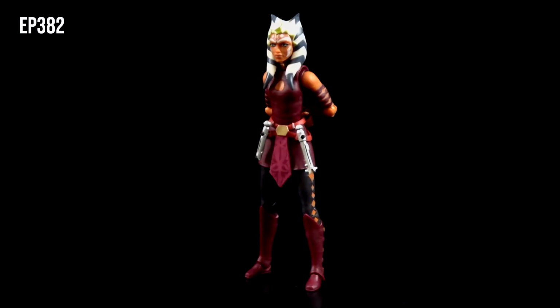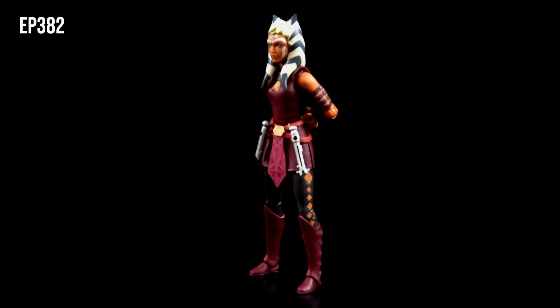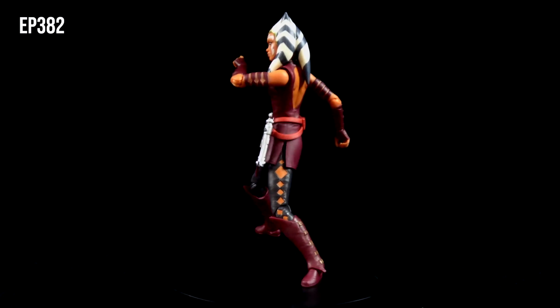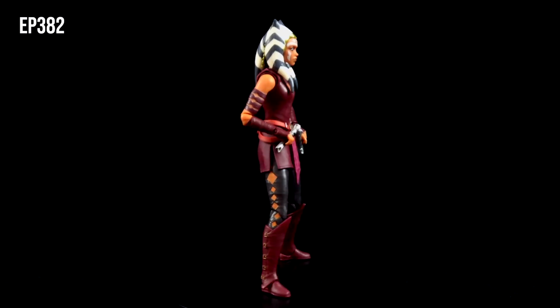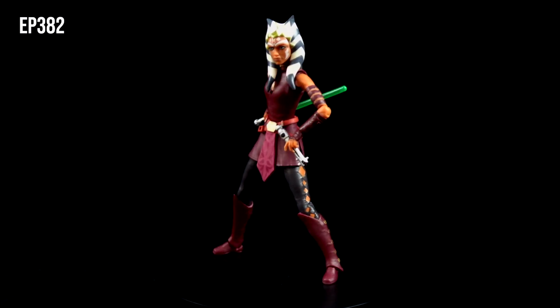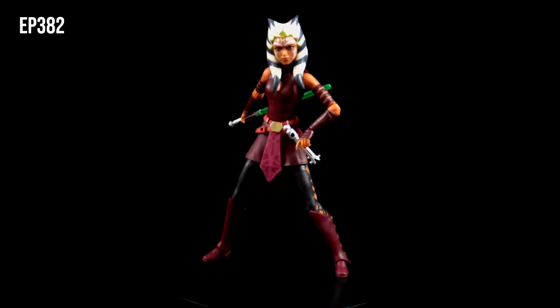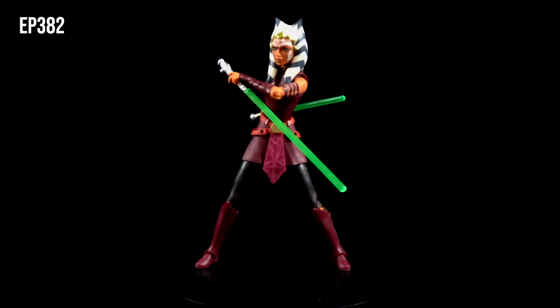Same as for Starkiller, they gave her two different gestures for her hands that make her look even better when she is in a fighting pose. She comes with her two green lightsabers that look really good, and the hilts can be pegged on her belt. They finally sculpted her feet in a way that makes her stable and she doesn't fall easily as previous two animated versions. Overall, for me, this is now the best animated Ahsoka figure in the line, and I love it.